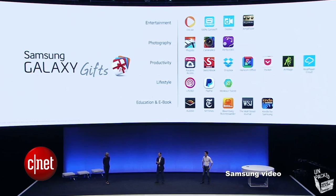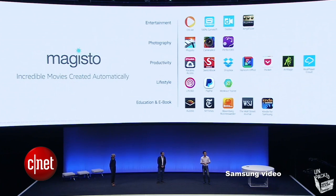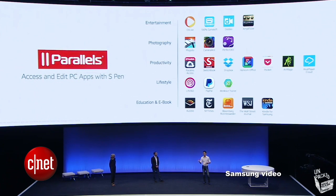Everybody loves a freebie, don't they? Well, Samsung Galaxy Gifts offers Note 4 users free rewards from top content and services brands to make the Note 4 experience more enjoyable and more productive. We have a great partnership with Dropbox, which will give users 50 gigabytes of cloud storage for 2 years. We also want to give a big thank you to OnLive, Magisto, Parallels, and to all of our Galaxy Gifts partners.